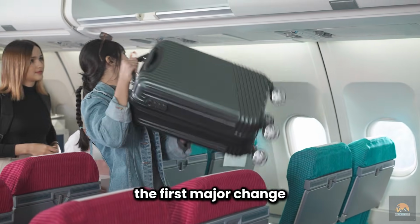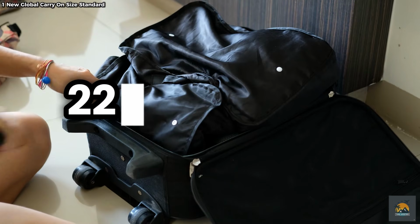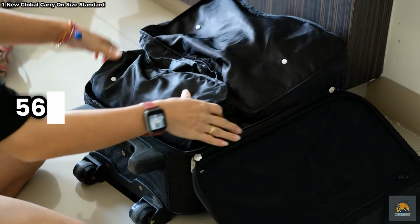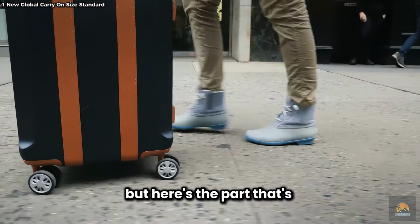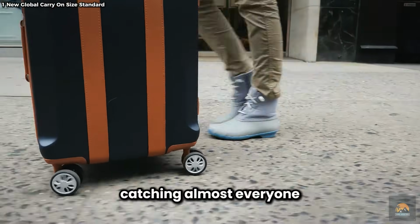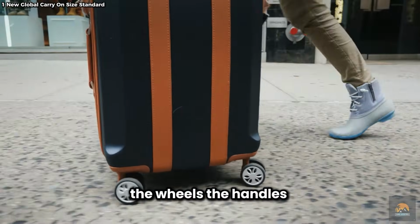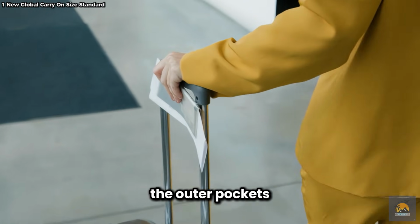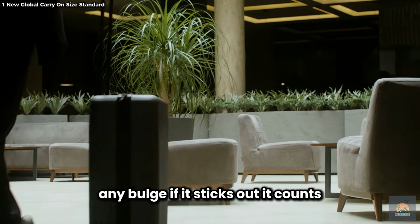The first major change is the new global carry-on size standard. The limit is now 22 by 14 by 9 inches, or 56 by 36 by 23 centimeters. But here's the part that's catching almost everyone. Those measurements now include everything: the wheels, the handles, the outer pockets, any bulge. If it sticks out, it counts.